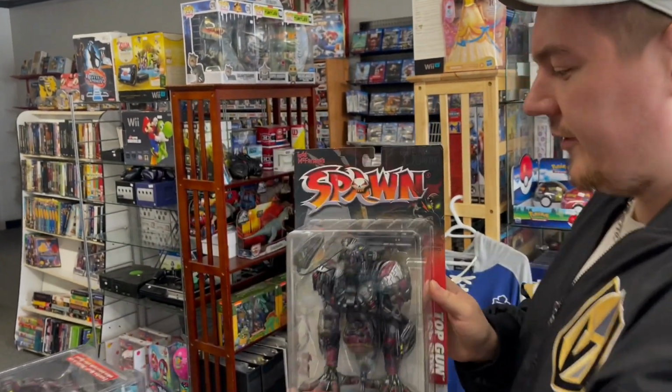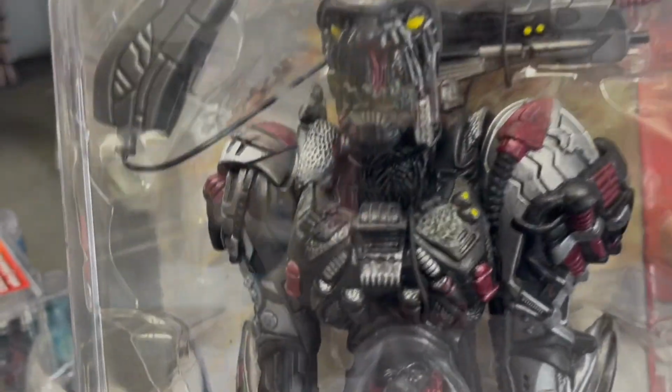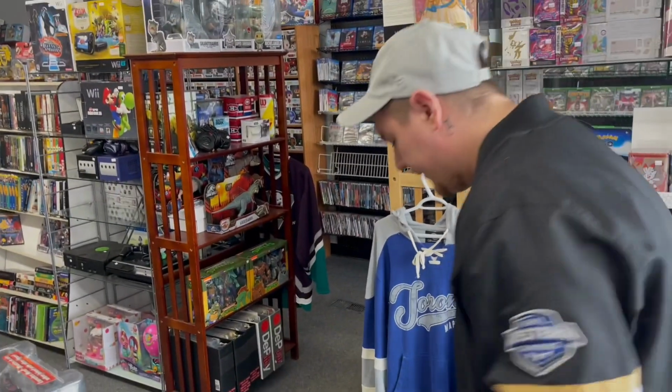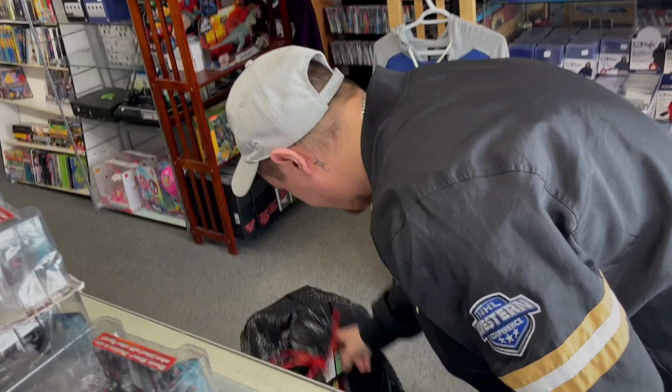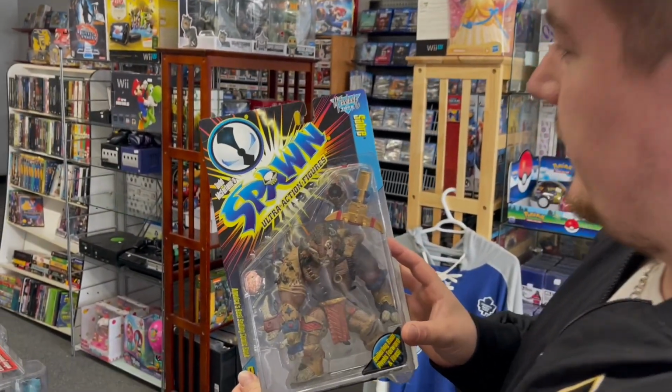There's another Spawn figure. Unreal. Look at the detail on that. It's incredible. Compared to action figures nowadays, I don't know where things started to fall apart, but they fell apart.